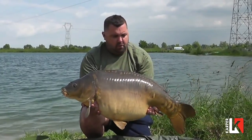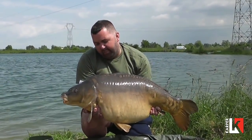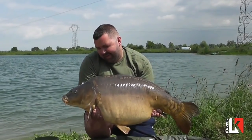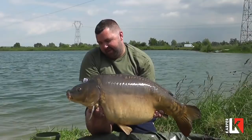Well, there's a new PB on the bank, so we need to head over to the other side of the lake and over to Chris in peg one, and let's go look at his new PB. Well done, Chris. Perfect. How much did it weigh, Chris? 42 pound bang on. That was caught on a new range, the RS Wafter. Brilliant, mate. Great result. Well done. Over the moon. New PB. Brilliant.